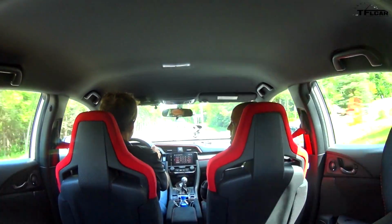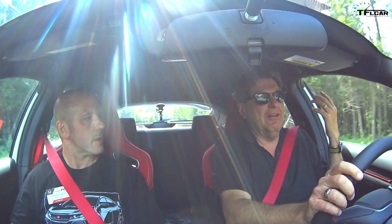So, how tall are you? I'm 6'2". Okay, I'm 5'6". How do you fit in the seats? These seats are really good. Usually when you have these very aggressive, overly bolstered seats, I'm a big guy, I kind of feel claustrophobic. I feel comfortable. Me too.